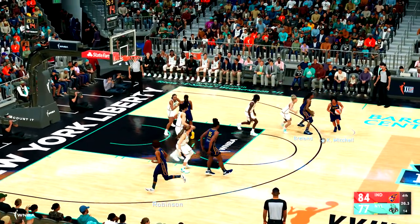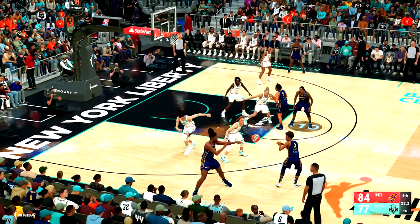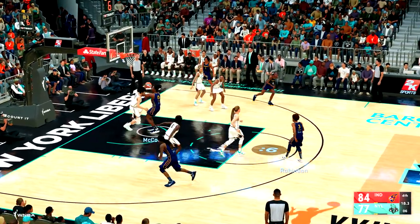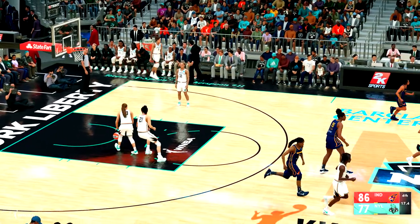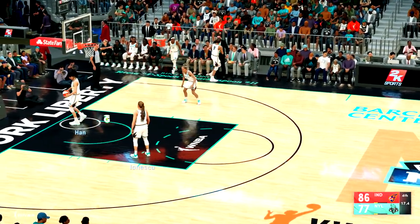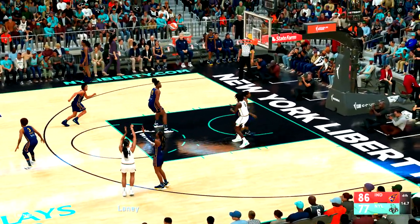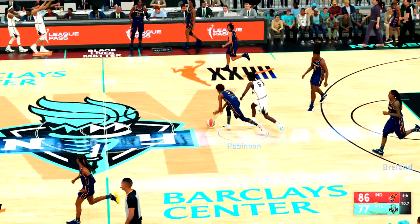Outside Robinson. McCowan with the ball. Picked up by Breland. Back to McCowan. And the shot goes in. A pass from Robinson gets the ball to a wide-open shooter. Selfless play pays off with an assist. Impossible for them to come back now. Yeah, just too much work and not enough time.